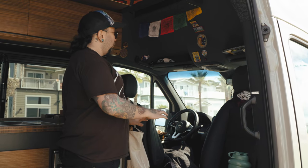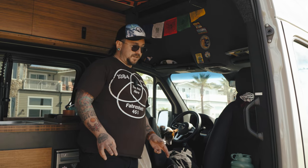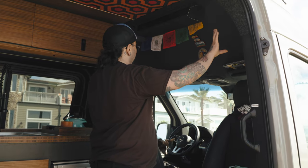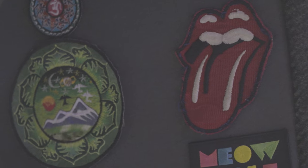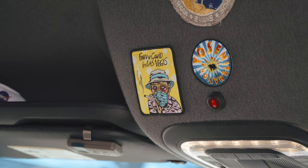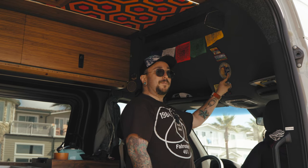But one of the cool things that I figured out with a friend of mine when I went on a camping trip to Yosemite last year was turning this entire upper area into a display for all the places I've been. So I've been starting to collect patches from different parks and locations I've been at. So eventually the vision is to have a patch for every single place I've been up here. I've got Las Vegas, I've got Mount Shasta, I've got the moon, I got Yosemite. Been to all those places, some more than others.